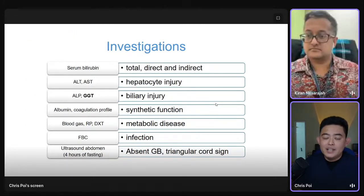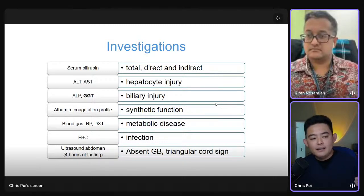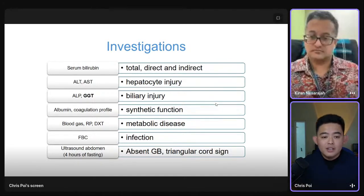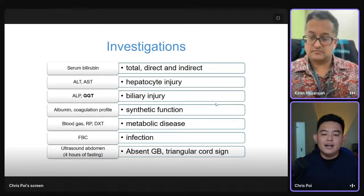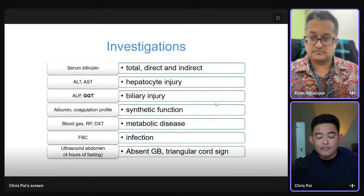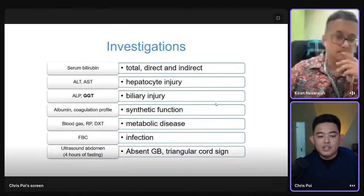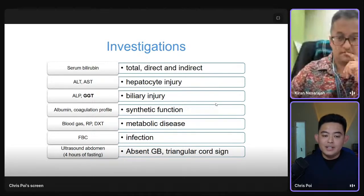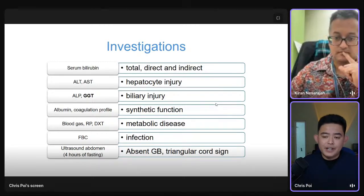These are the second line investigations. So you've done your first line investigation, and you want to zoom into a specific diagnosis, and you want to do more investigations to arrive at this diagnosis. So you want to do your serum bilirubin, and repeat it again to see the trend of this bilirubin. Your ALT and AST will give you an idea of the hepatocyte injury. And if you have a raised GGT or ALP, that is a sign of biliary injury. So if you have a patient with raised GGT and pale stool, that is very suggestive of an obstructive cause of jaundice and needs to be referred immediately. Your GGT to be significant usually is in the range of hundreds.